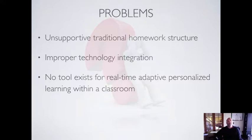So, obviously, the problems we know: unsupported traditional homework structure and improper technology integration. We often find that people get iPads across the board and really haven't figured out the learning objective, work objective around those things. And there's really no tool that exists for real-time adaptive personalized learning within a classroom that fits the teacher's current skill sets and needs. And so often things are futuristic, but they really haven't been adapted to creating change now, maybe change 5, 6 years from now.